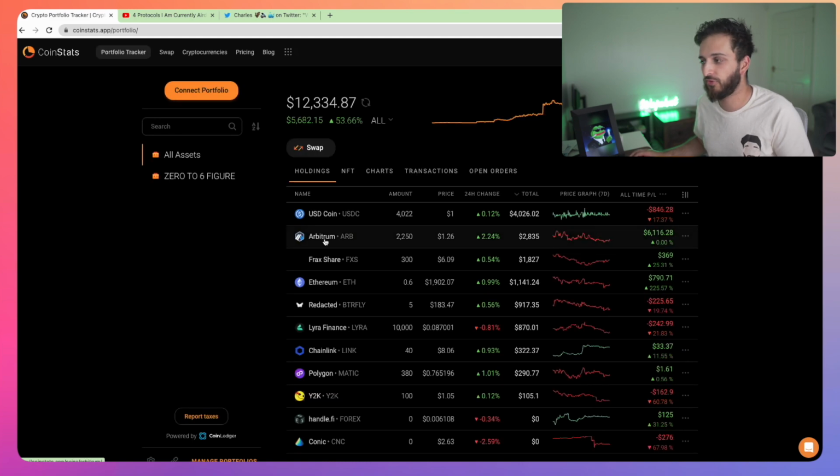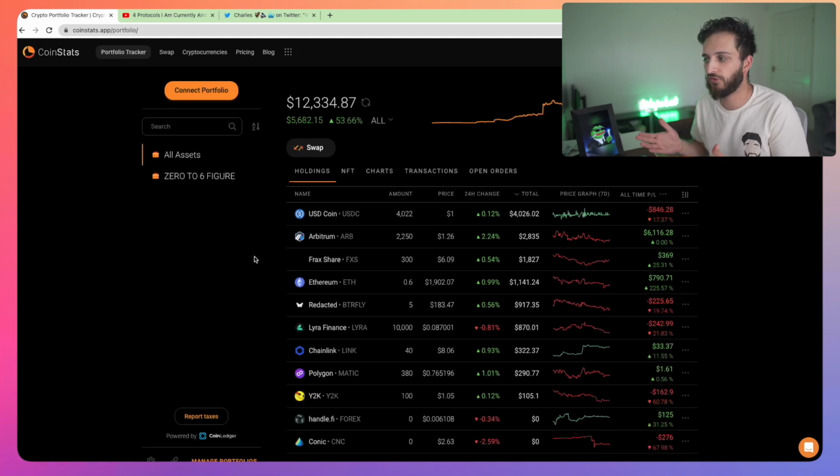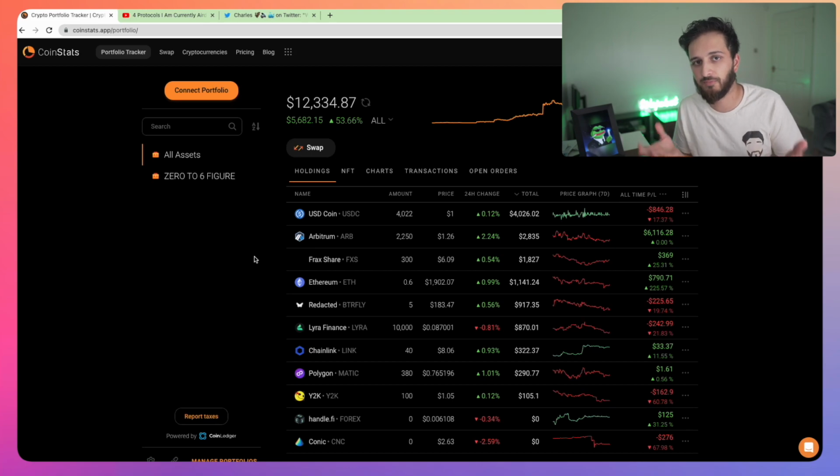Thankfully, I do have exposure to layer 2s via Arbitrum, and I think they will also benefit from the EIP upgrade coming later this year. And I think that's why I have a fair amount there and potentially will be adding to it as well. So that's pretty much the update.